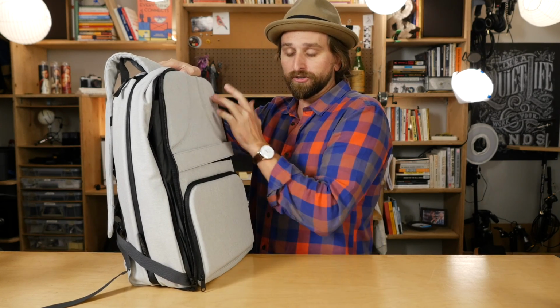Now it is padded, so it does provide a little bit of lumbar support. You've got 2 pads up here. Ultimately, carrying this thing was pretty nice.